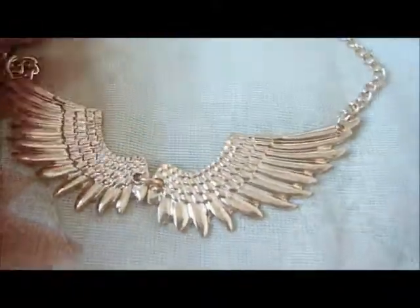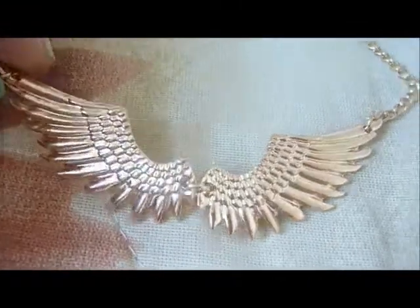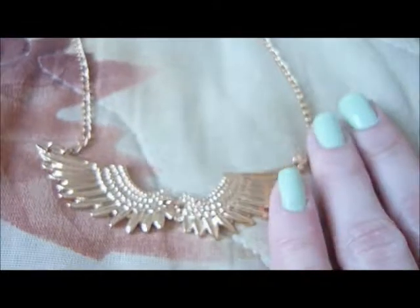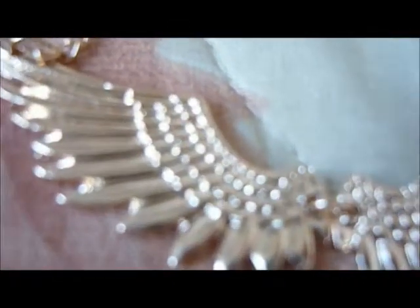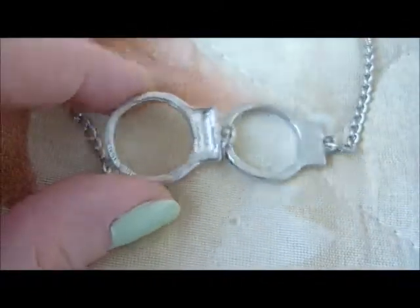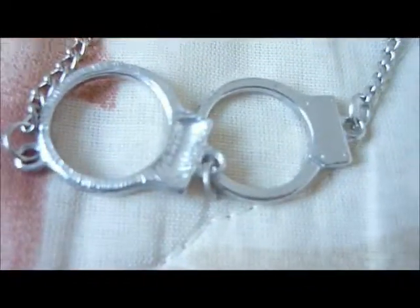Here I got this angel wings necklace in gold tone. It's just something small and dainty. It's not big or statement. This is the back of it. I think it's cute. Then I got this necklace. Those are handcuffs actually. So those are handcuffs on a long silver chain.